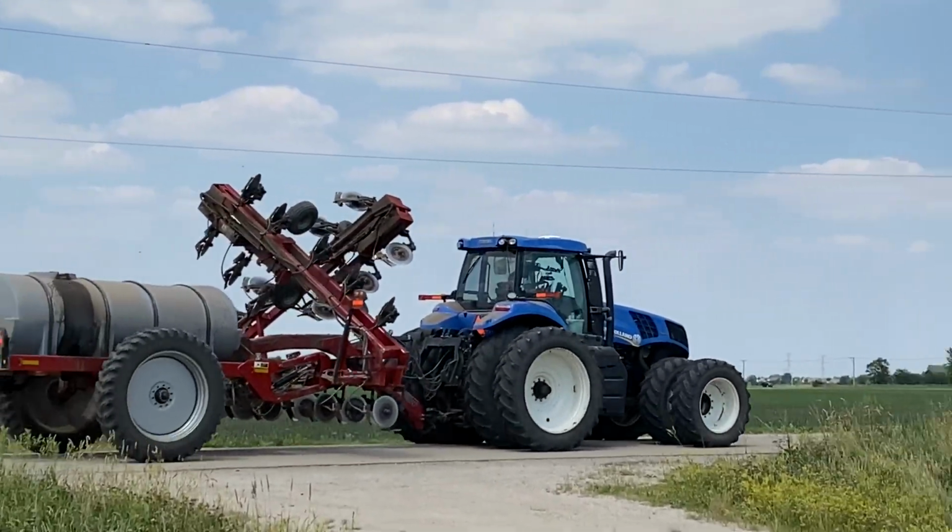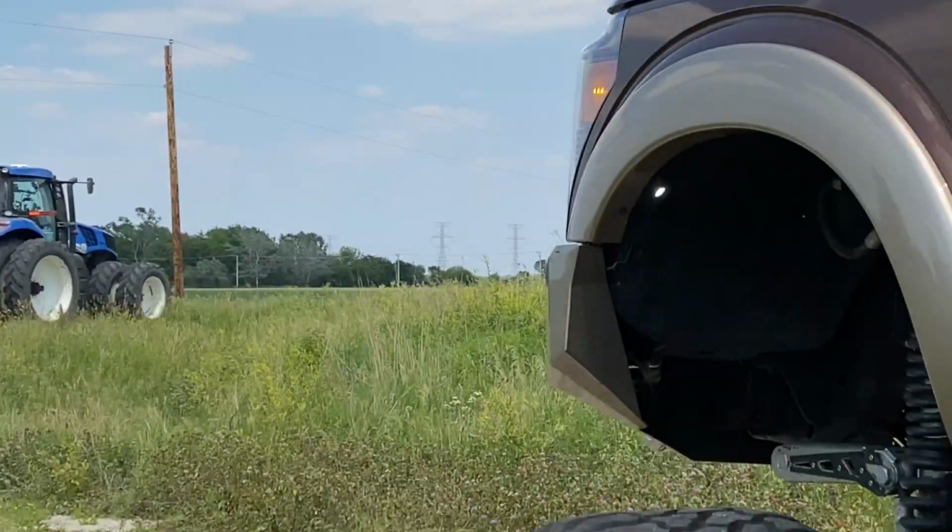I wonder how he gets inside there. Maybe he has amp power steps.